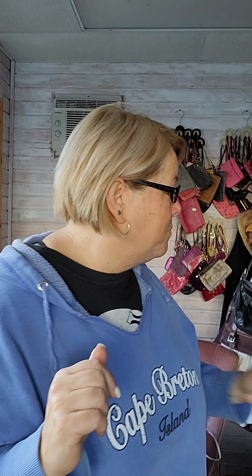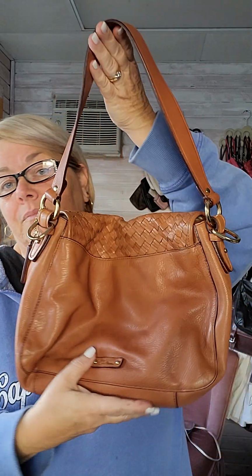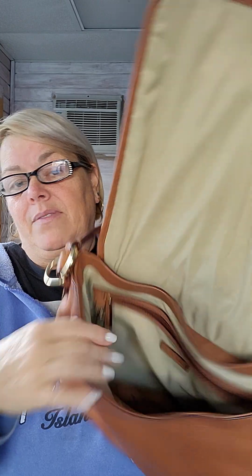Now, obviously these bags are not vintage, but they are beautiful bags. I mean, this is a bag that I've just finished with. This is a Cole Haan. So this is the kind of bag that I will be listing on. There's the shoulder crossbody strap in there.